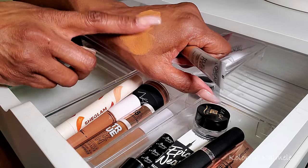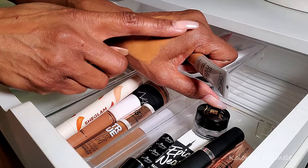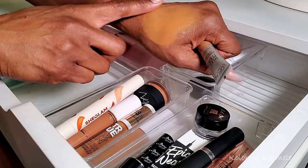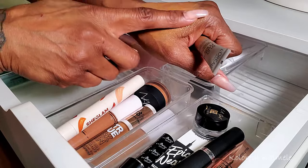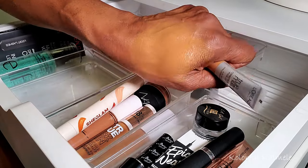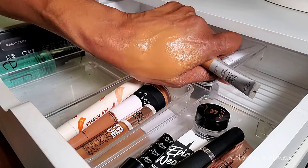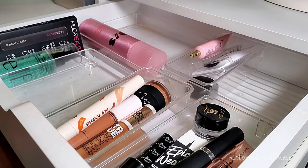Beautiful. And look at that coverage, okay? But with the squeezy tube, I have a tendency to squeeze too much out, as you can see. And it is wasteful, and I don't want to waste my products. But yeah, you can see that coverage is crazy, and it's a beautiful, nice dewy type finish. It's just beautiful. So I really enjoyed using it underneath my eyes. It worked out great.